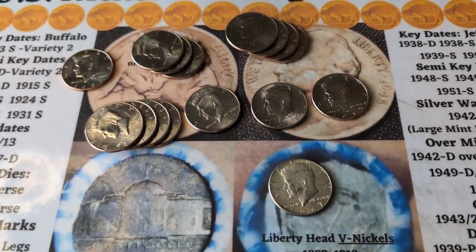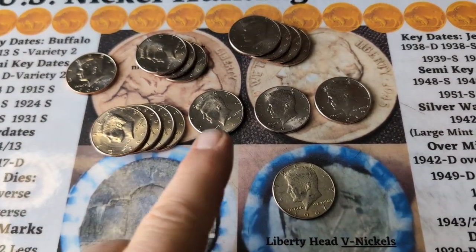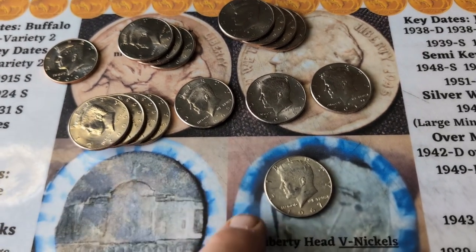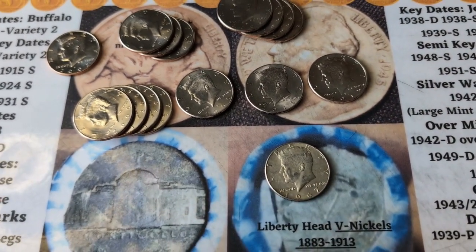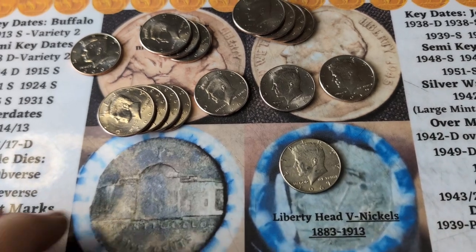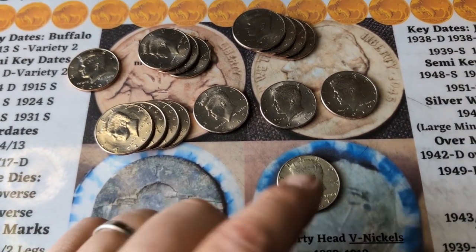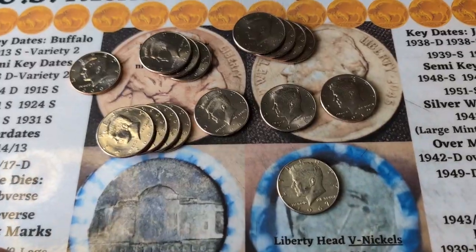Let's get started. By the way, this was my $50 search. Got 15 NIFCs. I haven't done that in a long time. And I picked up one silver out of those three boxes. Two of the boxes I searched, one of them is 2024s. So we added one more silver to my annual goal.